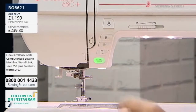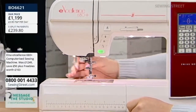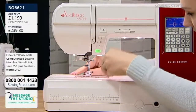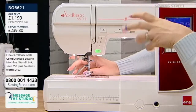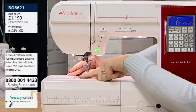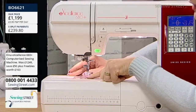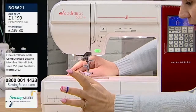This is your superior needle threader, a fabulous needle threader, really, really easy to thread your needle very quickly indeed. You don't need to worry about picking up your bobbin thread, where you have to hand crank and lift the bobbin from the bottom. You've got a drop-in easy bobbin system. It literally drops in and you just pull your thread around number one. Number two, there's a little thread cutter there, pull it and that's done, ready to start sewing.